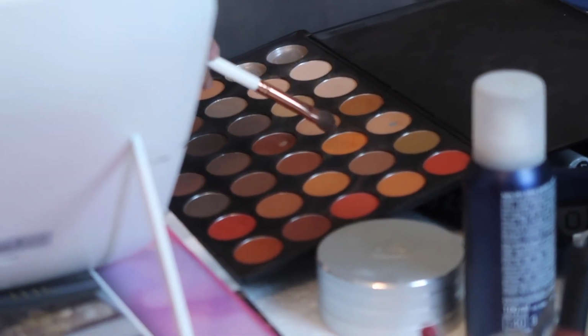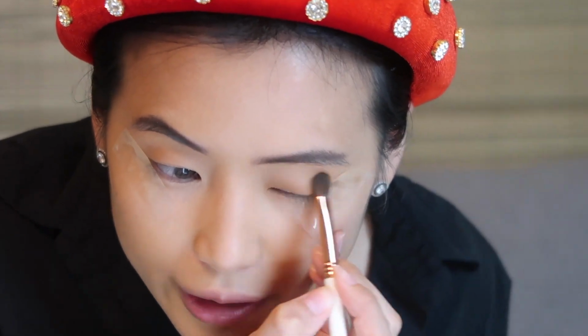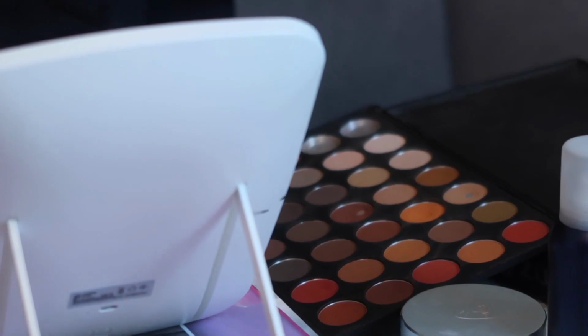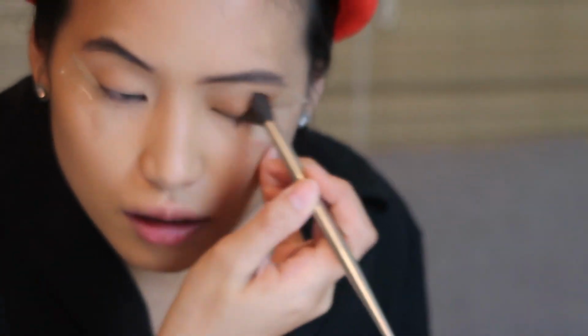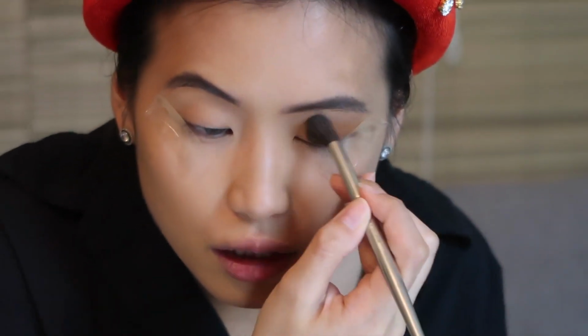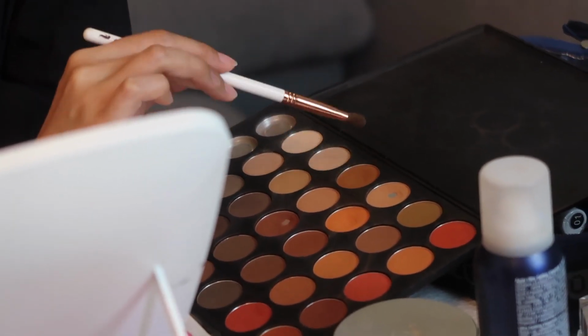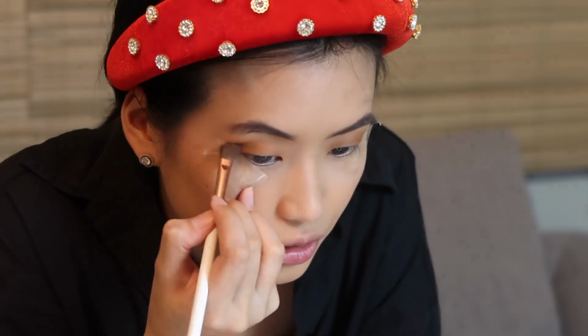Now I'm going to use my eyeshadow brush with light orange. Just going over the whole area. I'm going to take my other brush para mas madali. So now we're going to take a darker shade. So going from orange, I am going to brown. This one. Just tap a little and then start apply it on the outer edge.